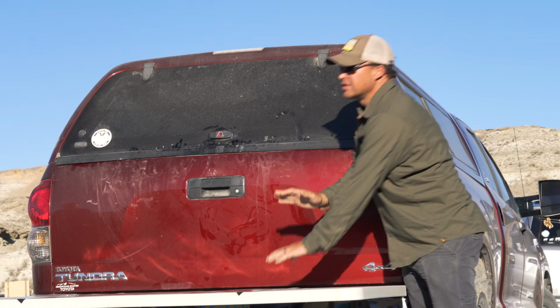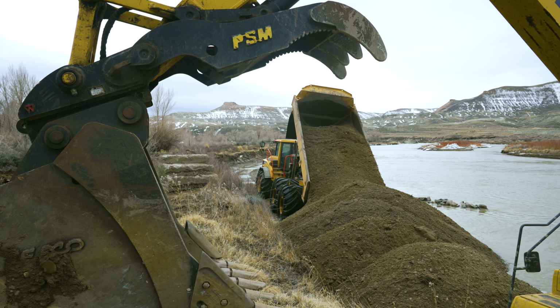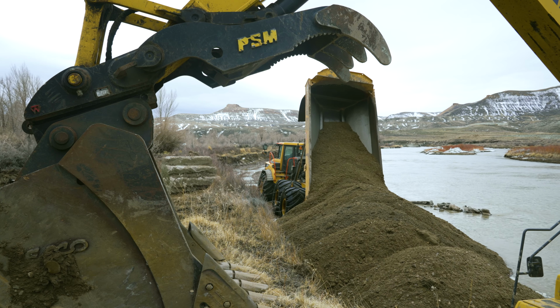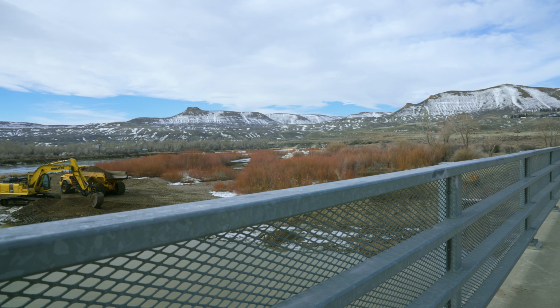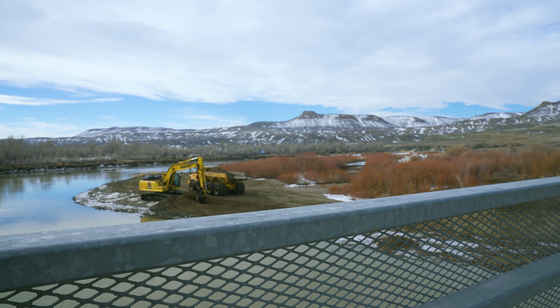A lot of the river is going to be moved out. So this bank itself, we're going to fill in a bunch and move the river out, and then take the point bar that's across the river and use that as fill to fill in this big hole here.